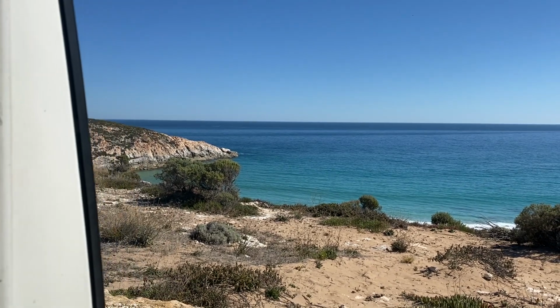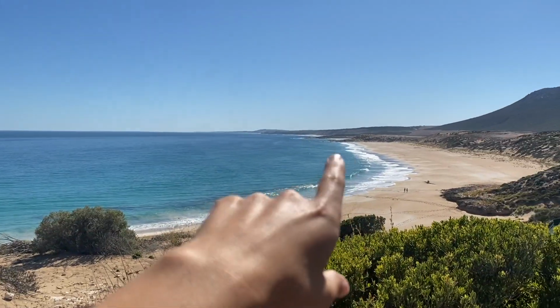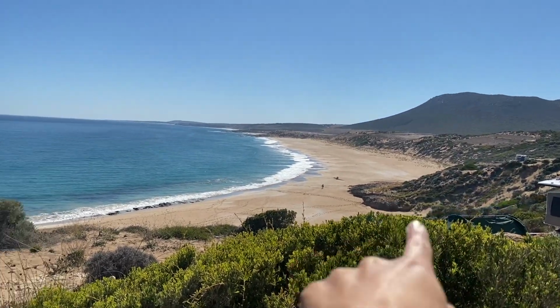Good morning. We have made it to Greenly Beach, which was about a 30-minute drive from Coffin Bay where we were, and it is really, really pretty. Don't take my word for it, have a look for yourself. There's supposedly some rock pools over there, so we're going to go check that out. You just walk down here. There's a little path. And yeah, I think we're just going to stay here the night.